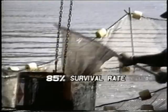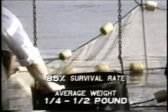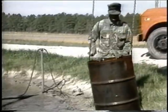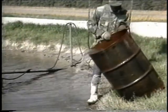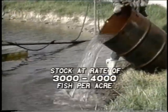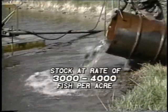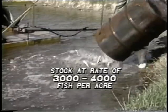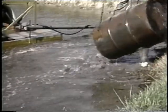Fish survival to this point should be around 85%, and the average weight of the fish should be a quarter to a half pound. The advanced fingerlings are stocked in the grow-out ponds at the rate of 3,000 to 4,000 fish per acre. Maintaining good water quality is one of the most important aspects of aquaculture.